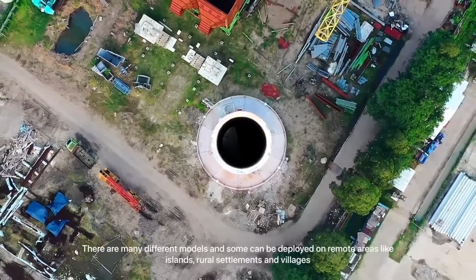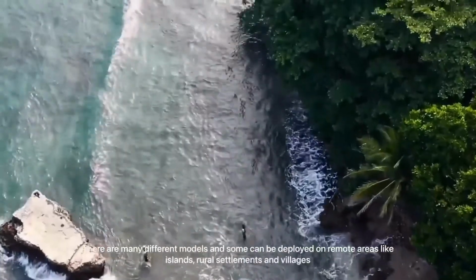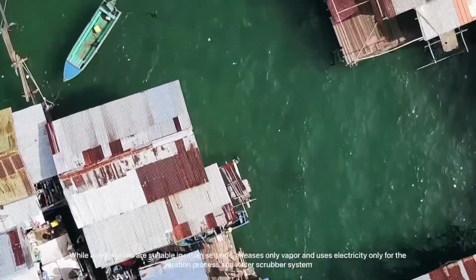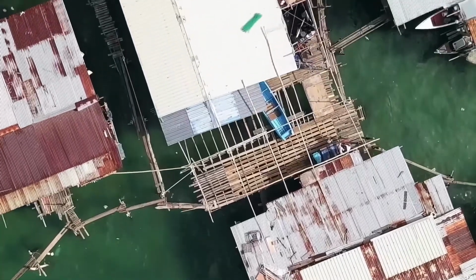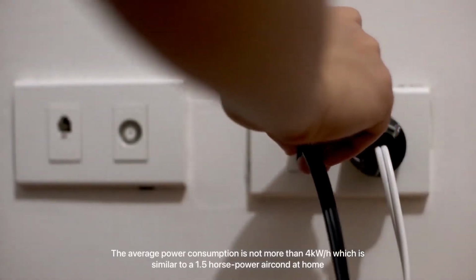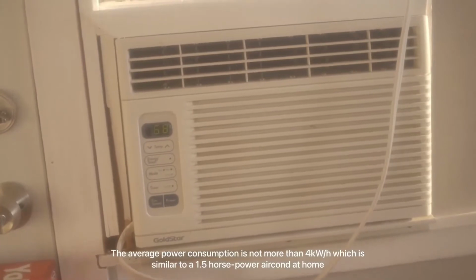There are many different models and some can be deployed in remote areas like islands, rural settlements, and villages, while other models are suitable in urban settings, releasing only vapor and using electricity only for the aeration process and water scrubber system. Now, the average power consumption is not more than 4 kW per hour, which is similar to a 1.5 horsepower aircon at home.